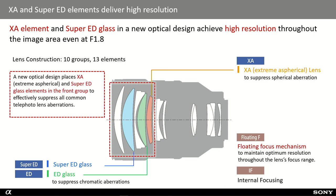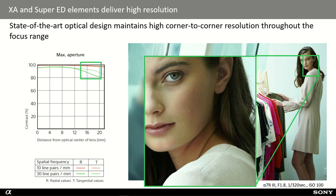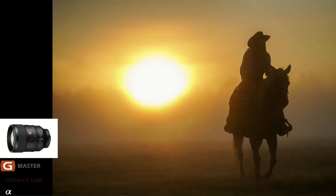And that's just one example. It just happens to be one of my favorites. I wish I could talk about all the lenses, but I'm in a time crunch here. You can see here, even out at the corners, really fine detail, even out at the edges of the frame. Most lenses are 20 or 30 line pairs per millimeter, while G Master, like I said, is looking at 50 line pairs per millimeter. So extremely beautiful bokeh, gorgeous resolution, and extremely fast focusing.